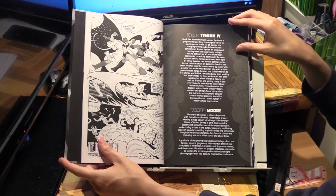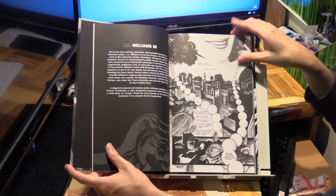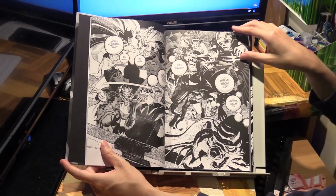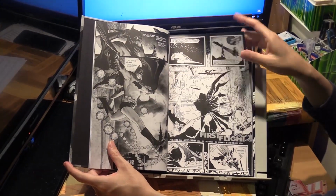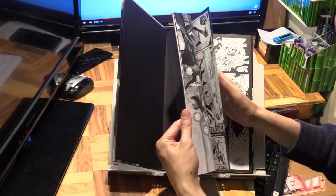And then we have the second one, which is called Wait, by J.M. Williams. Really awesome tour of Batman's career with gorgeous splash pages, as you can see, showing all the characters we know and love. Perfect introduction, I would say, for a new reader to the Batman Black and White series.